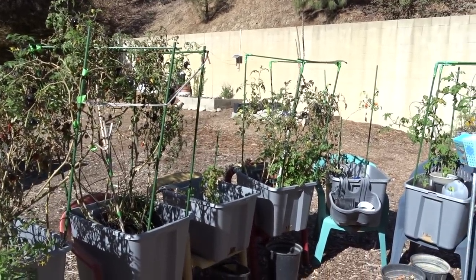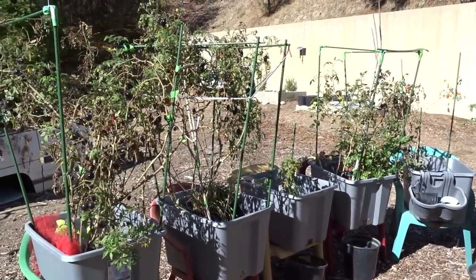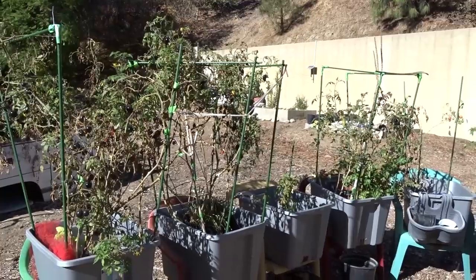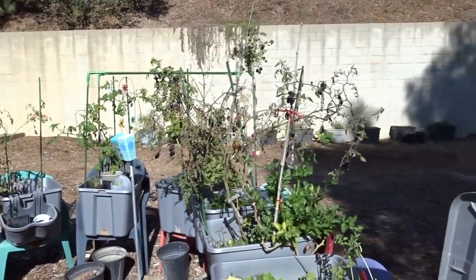And every tomato plant is different. Keep that in mind. All tomato plants are different. Some like more sun than others. Some will do fine in the cold. Some will do better in the heat.